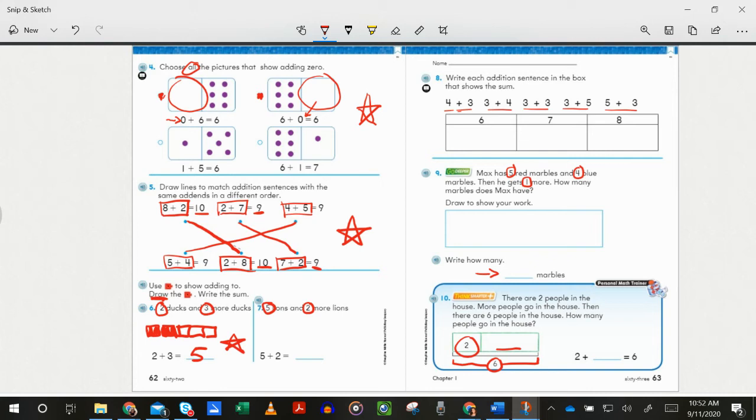On number 7, we need a group of 5. And a group of 2 more. Okay. If your picture shows a group of 5 and a group of 2, even if it's a little different, and that the whole, the sum, is 7, then you get a star. If you need to fix it, please do so with your crayon and give yourself a star.